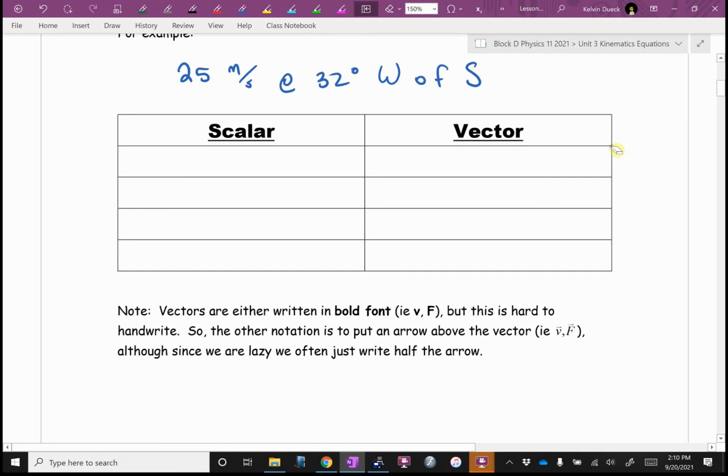So, scalars and vectors. Okay? Speed is a scalar. That's what appears on your speedometer in a car. Doesn't have a directional component. It's just how fast you're going. Velocity is a vector. That's speed plus direction.